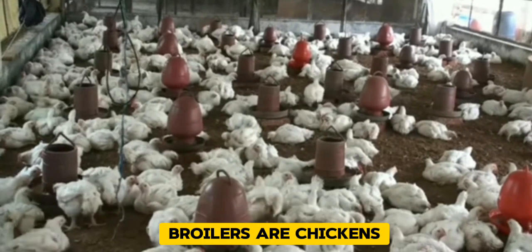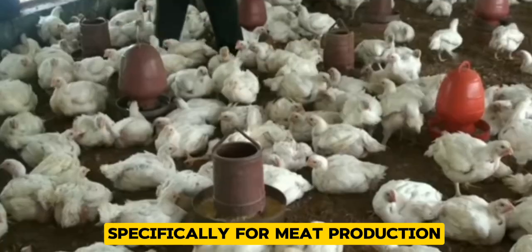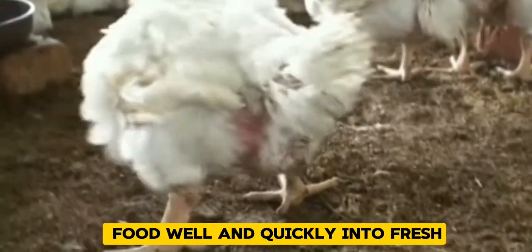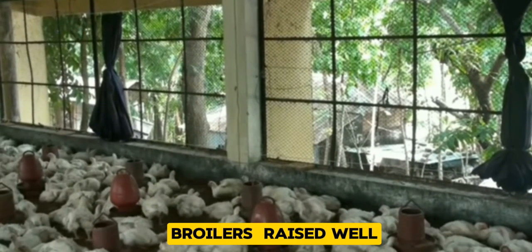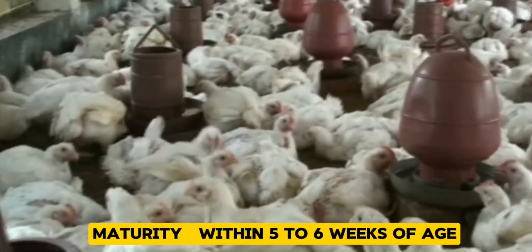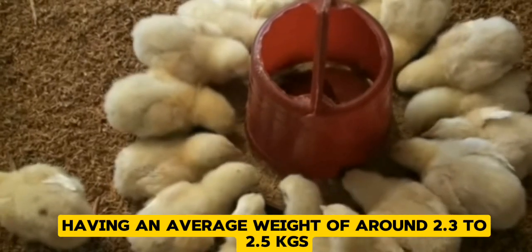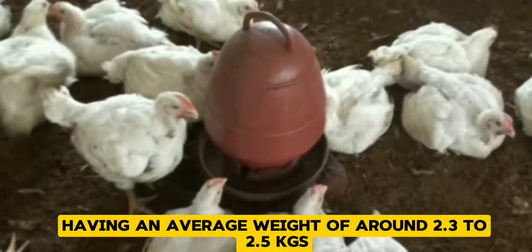Broilers are chickens that were genetically improved and bred specifically for meat production. They grow fast and convert food well and quickly into flesh. Broilers raised well or optimally are expected to reach maturity within 5 to 6 weeks of age, having an average weight of around 2.3 to 2.5 kgs.